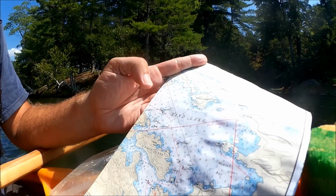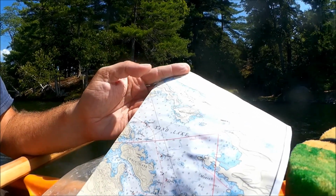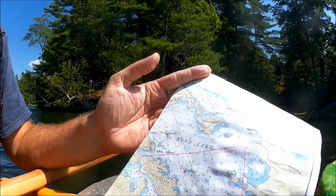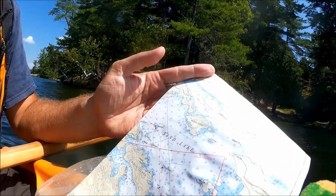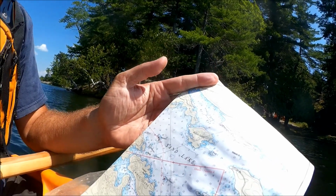Time to flip the chart. I just went by Papoose Island there. I'm navigating just with paper charts, and I've got my compass, just because that's what I like to do when I'm not in a rush. I'll use a GPS if I'm in a rush, but if I'm just out trying to enjoy myself, I'll bring my paper charts and my compass.